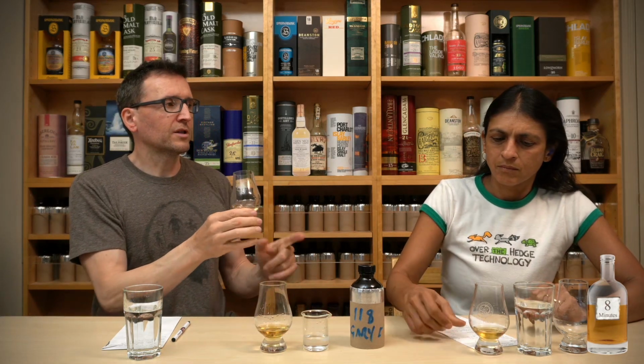Let's have a little sip of the watered version, and then we'll go to ABV. Quite sweet. Could it be grapey? Sort of grapey sweet at the beginning. And then the peat rolls in. It's kind of a bitter, like that dark chocolate bitterness. No, peat is coming in. Chocolate, peat. Yeah. Very bitter chocolate, which has been roasted to almost coffee level kind of flavors.